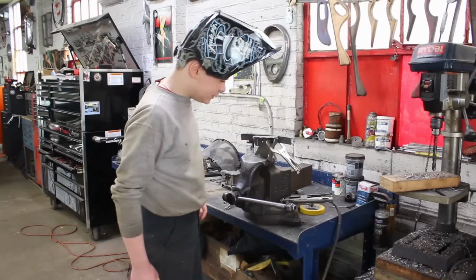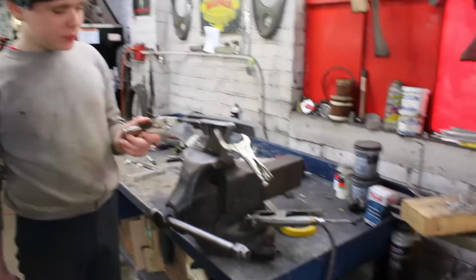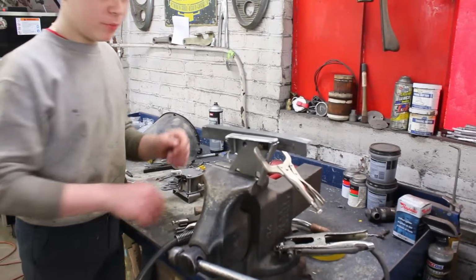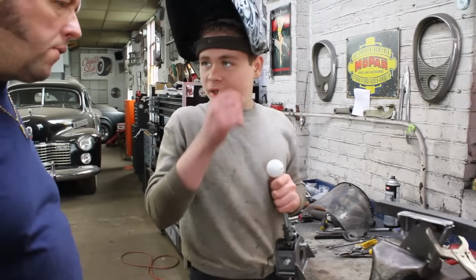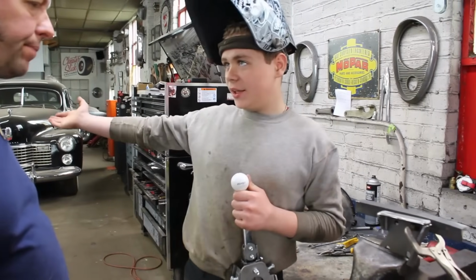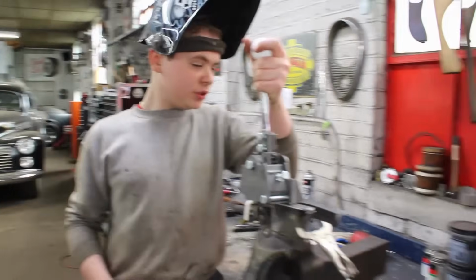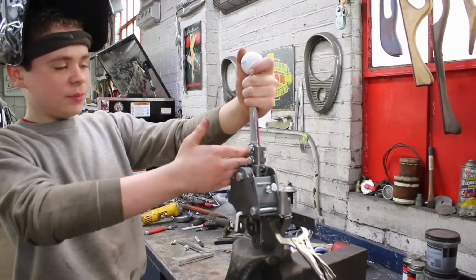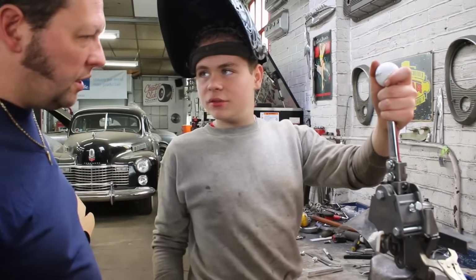Hey, Pops! Wait. Come here for a minute. What's up? You wanna hold this here for me? What are you doing? Well, this is my shift linkage. This is the mounting bracket that goes onto the trans. I had it modified a little bit because, let me put it this way, a '59 Pontiac is not the common car in the world. This is the shifter, okay? This originally went here. The problem is, the front of the bench seat goes up to here. I'm going to be shifting all the way back here, or not at all. It'll be under the seat.